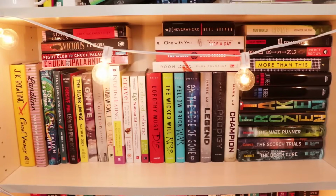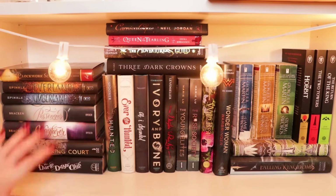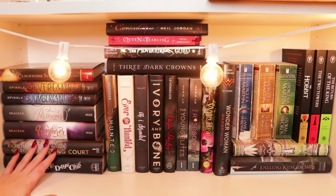So that's really it for this adult/science fiction dystopian shelf. Hopefully I'll find a better way to organize it very soon. This is just another fantasy shelf. There's no real organization to it. I do try to keep historical fiction fantasy novels over here.